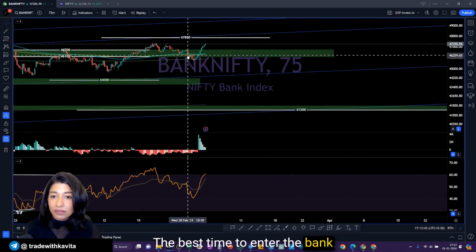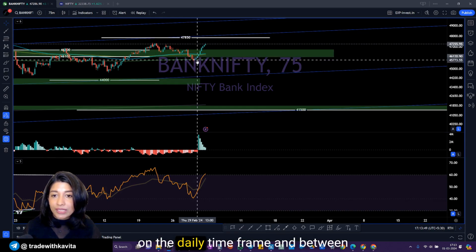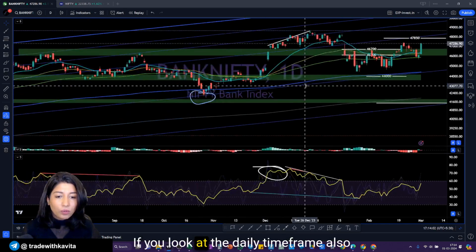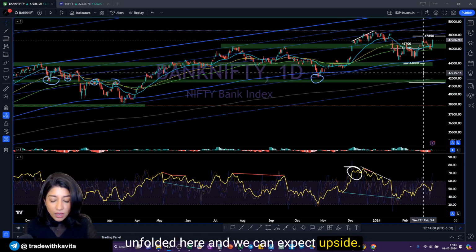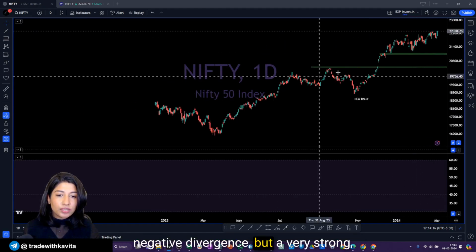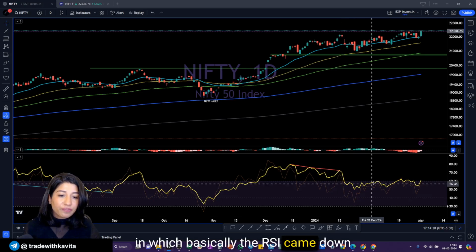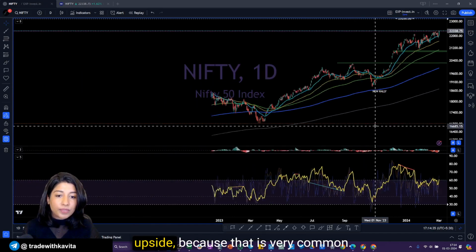The best time to enter the banking stocks was this range when the Bank Nifty was below the 20 EMA on the daily time frame, and between the 20 and the 100 EMA on the daily time frame. Now it's closer to the resistance than to the support. If you look at the daily time frame also, I think a nice healthy correction has unfolded here and we can expect upside. On that note, if you look at the Nifty again, I think what I'm looking at here is not a negative divergence, but a very strong bullish trend in which basically the RSI came down and sustained way above the level of 40 and now is ready for another leg of upside, because that is very common.